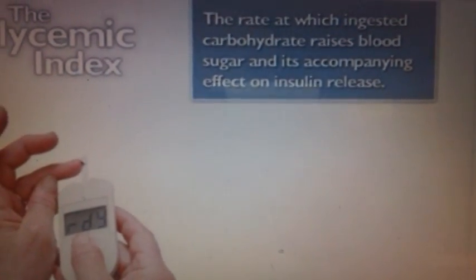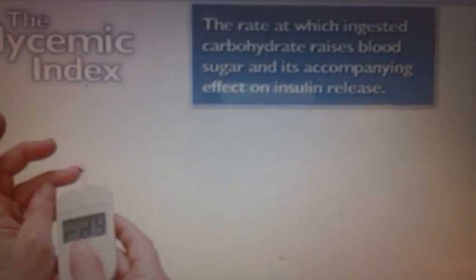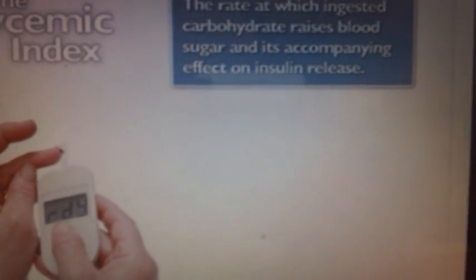Mixed proteins and fats can alter the glycemic index of foods.